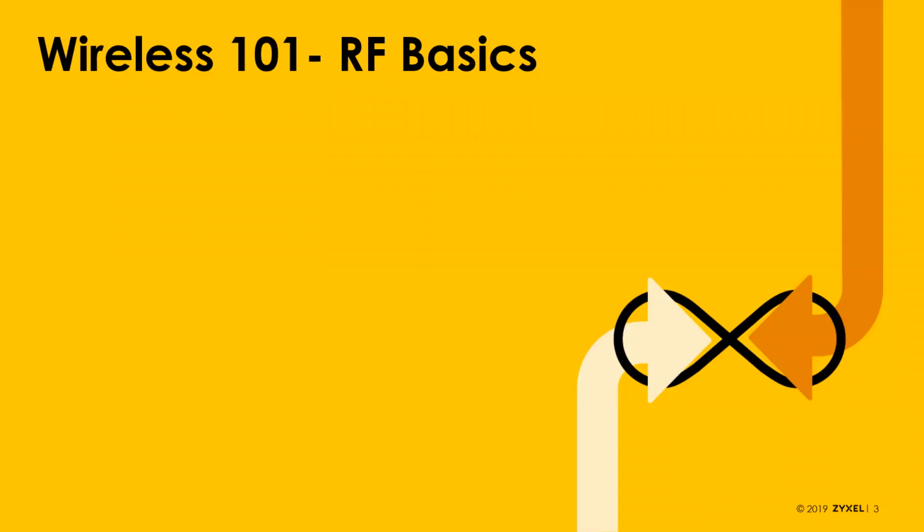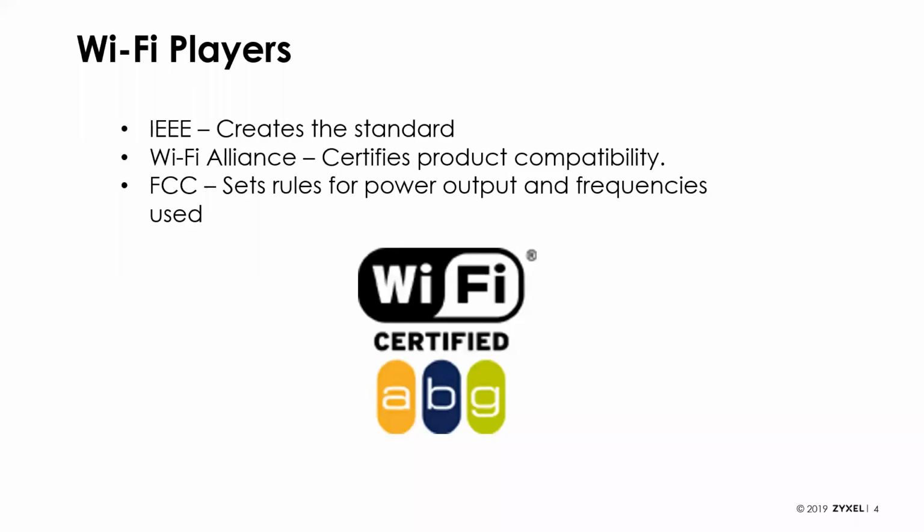So we'll start talking a little bit about Wi-Fi. We'll start with some of the very basics. There are 3 different groups out there which play a big role in defining what Wi-Fi is. The first one is the IEEE, the Institute of Electrical and Electronics Engineers. They create the standards. That's where you'll see 802.11 a, b, g. The 802.11 and that letter refers to the standard that the IEEE group has put out.